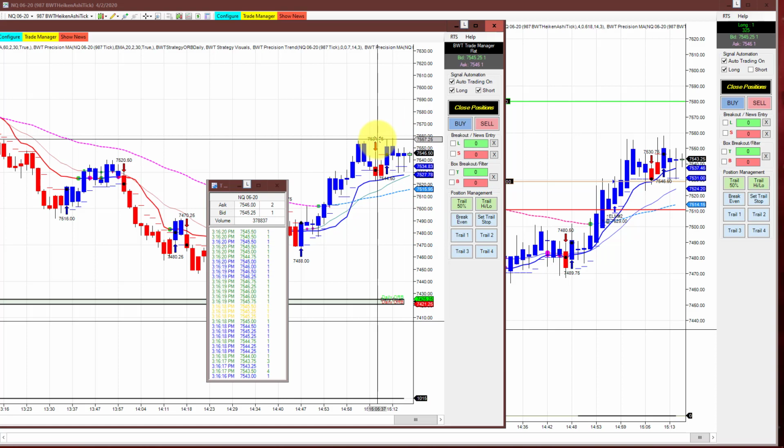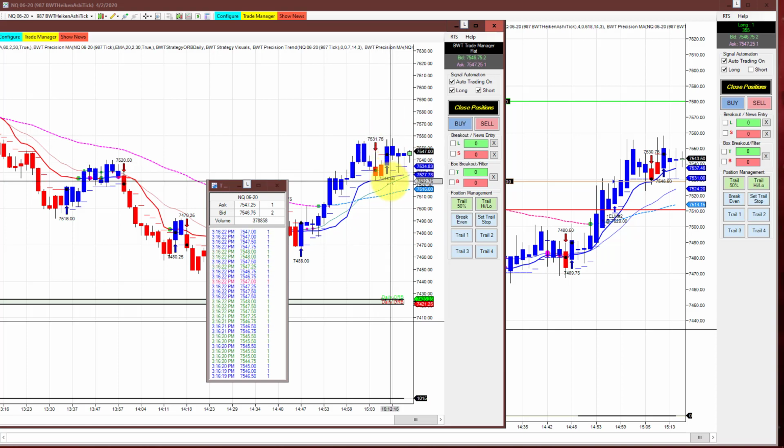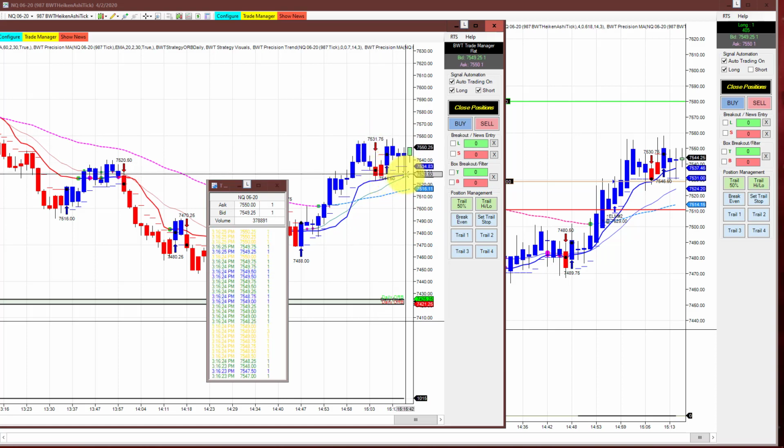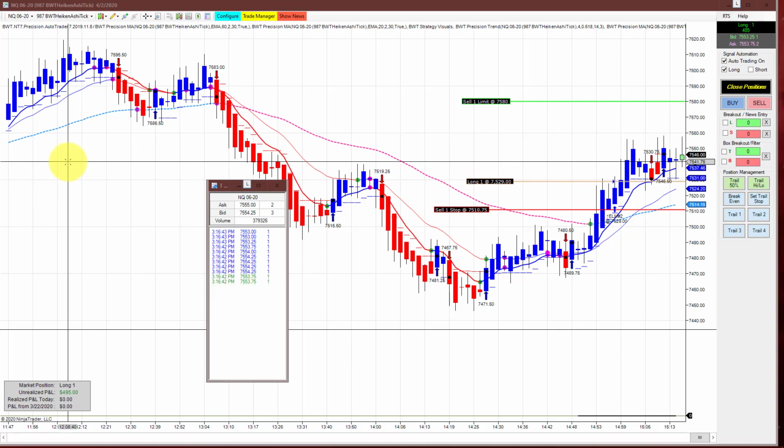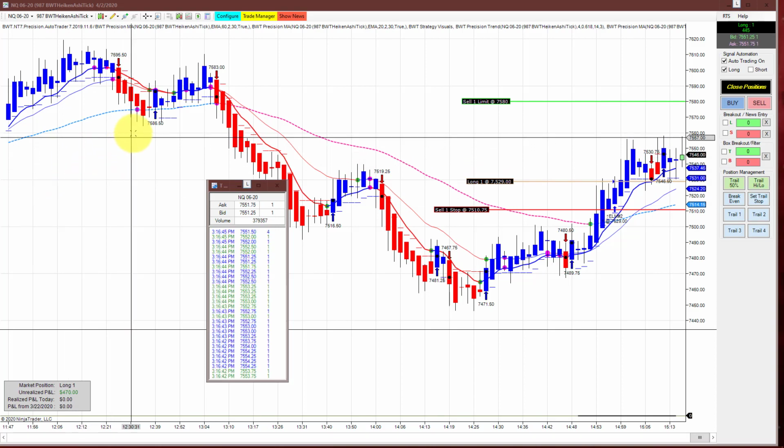It's just got to get above this level here. And this is a little bit encouraging, the higher lows here. But making another attempt on this 56 level.